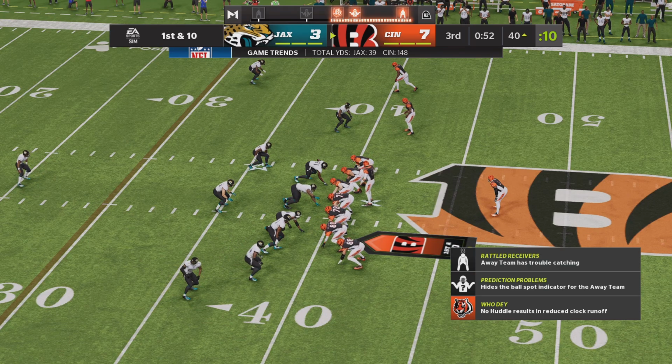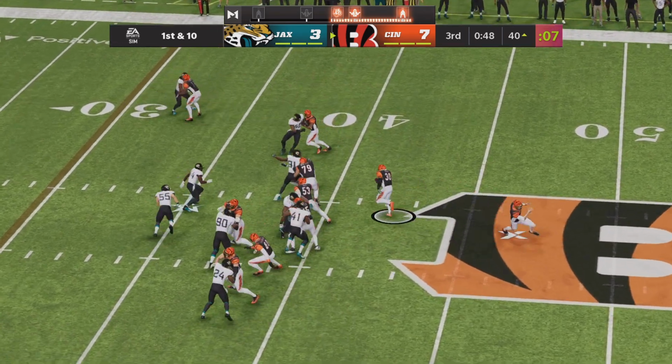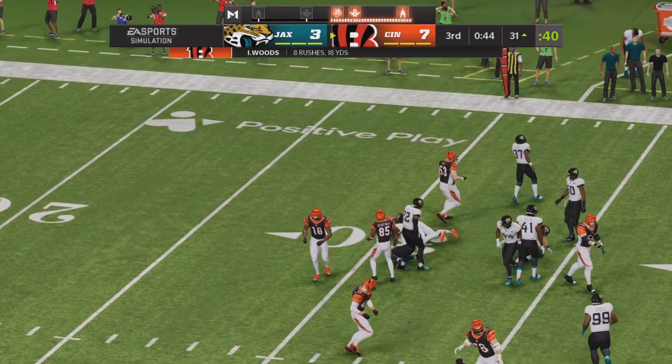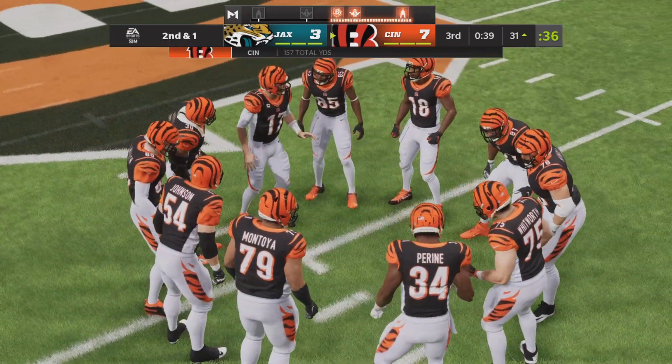Under a minute to go in this third quarter as they come up 1st and 10. Now a handoff here to his running back. And this will leave him a yard short. Nice pickup of 9 yards on first down.